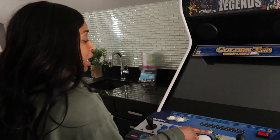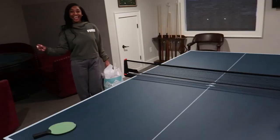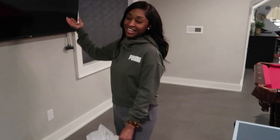Okay, so we haven't plugged this in yet, and we have some people that are probably going to want to play this, so we need to plug it up. We have a sink, okay? We still wash our hands over here, okay? Because of COVID. Have a billiards table, and there's some ping pong. And for the people that actually know how to play poker, we'll send them back here, okay? And some TVs.